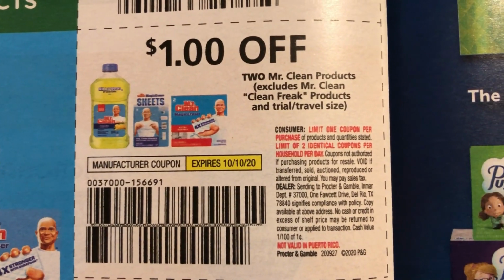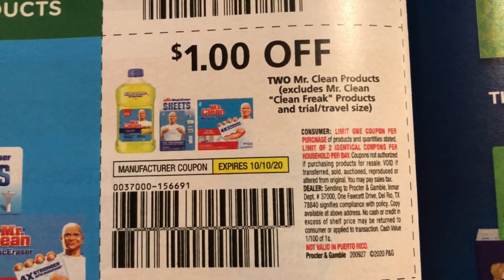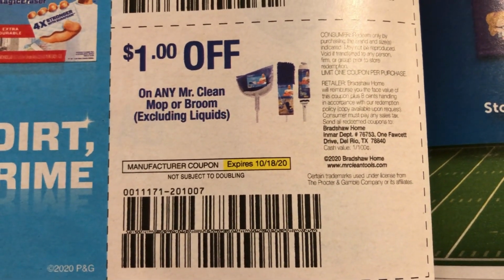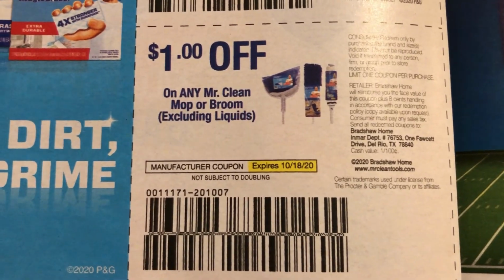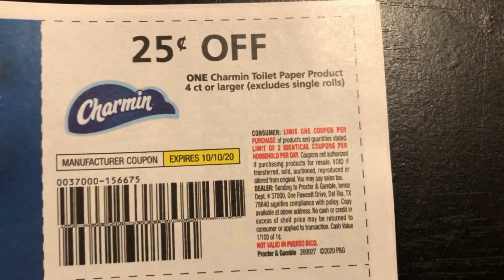$1 off 2 Mr. Clean products, excludes Mr. Clean Clean Freak products, a limit of 2. $1 off any one Mr. Clean mop or broom, excluding liquids. And the stingy paper products.